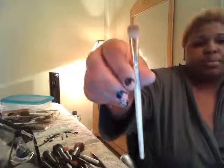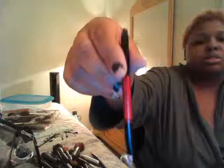This is another cheap brush. I don't remember what it's for. This is a Prevail eye groomer brush and comb. This is an H&M eyeshadow brush. This is a Prevail brow and eyeliner brush. This is an Elizabeth Arden brush. I forgot what it's for, guys. This is an e.l.f. professional smudge eye sponge.